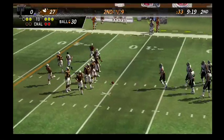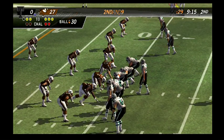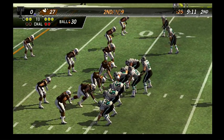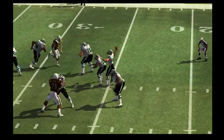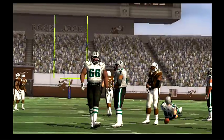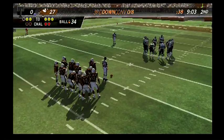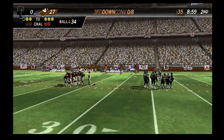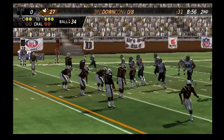Second and 9. Ball on the 30-yard line. Only one man back. Burns with a man in motion, dropping back. Gets the pass off. Number 51 comes up to make the play at the 34-yard line. Burns completes the short one, about a 4-yard gain on second down. Ball on the 34-yard line.